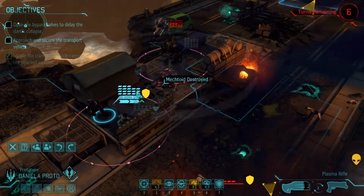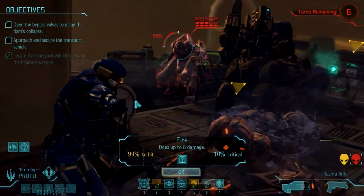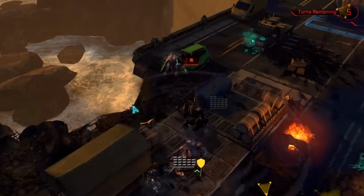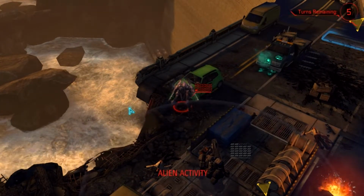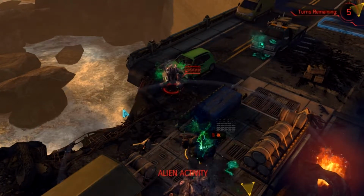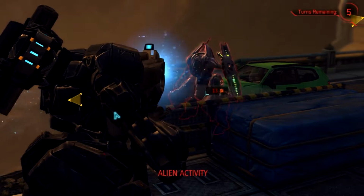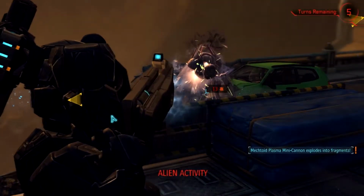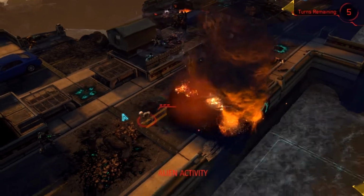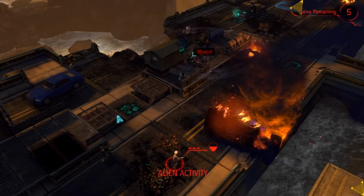Well, the Mechtoid's much more of a threat than the Sectoid. So, Daniela, can you finish it off? Oh, 1 damage. Almost. So this is probably going to hurt. Ow. That's it. Free reaction shot, you're dead. At least that means he doesn't get his second attack. And he blew up a car when he fell. And Sectoids can't shoot.